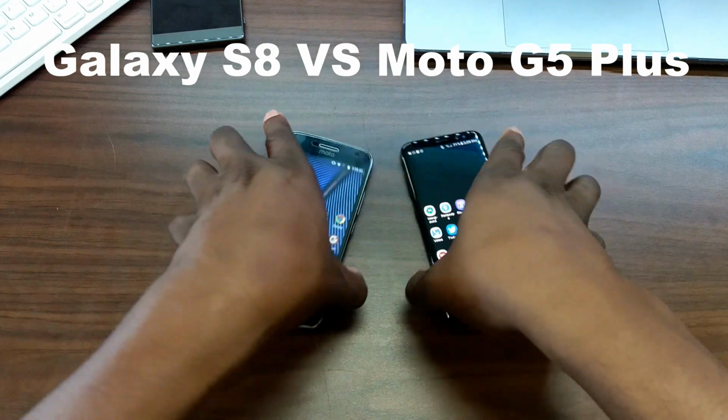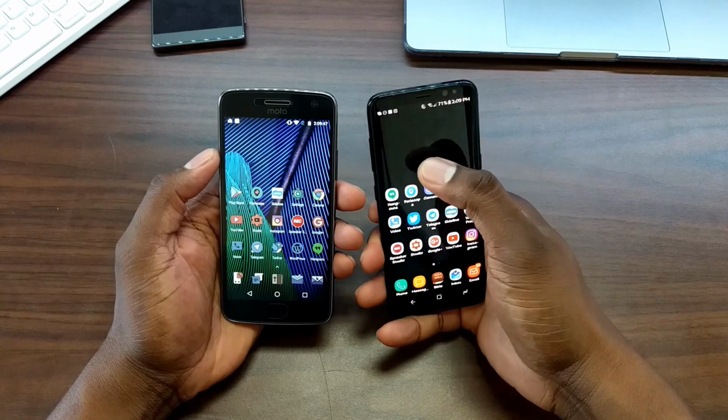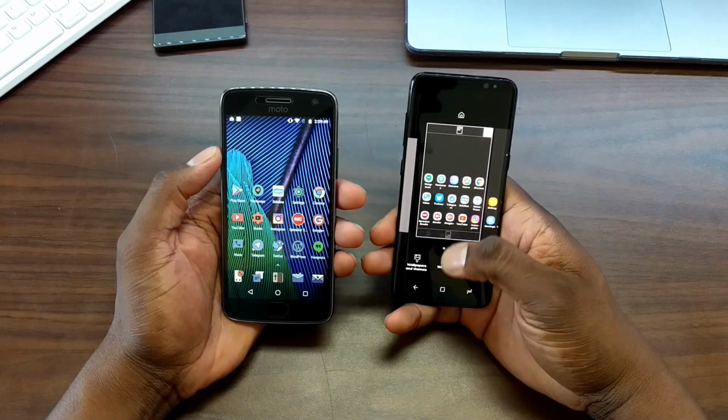All right, guys, let's get this thing going here. Both these phones are really solid. Let me change this wallpaper here to a more vibrant wallpaper.